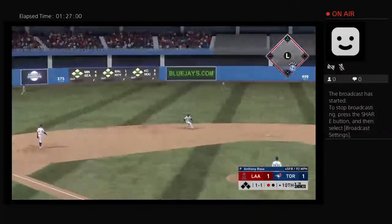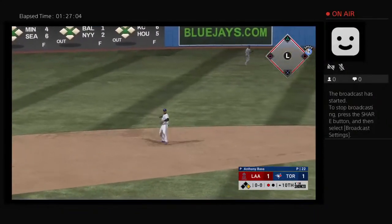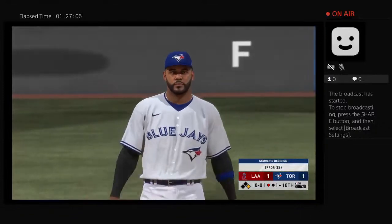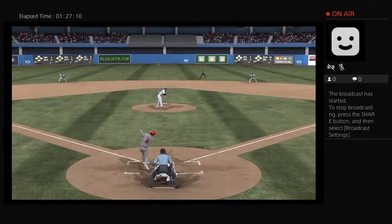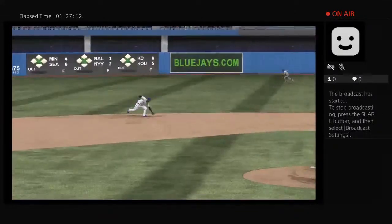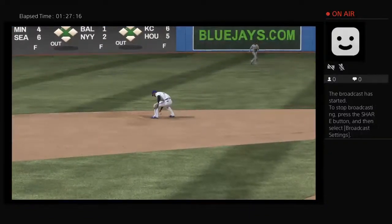Hard on the ground towards short. Oh, and it eats him up a bit. And they'll have no play as he reaches first base safely. Jeez, this looked like a routine grounder that just got away from him. Every school kid knows that you've got to look it all the way into the glove. He didn't, and now they've got to deal with a one-out base runner.